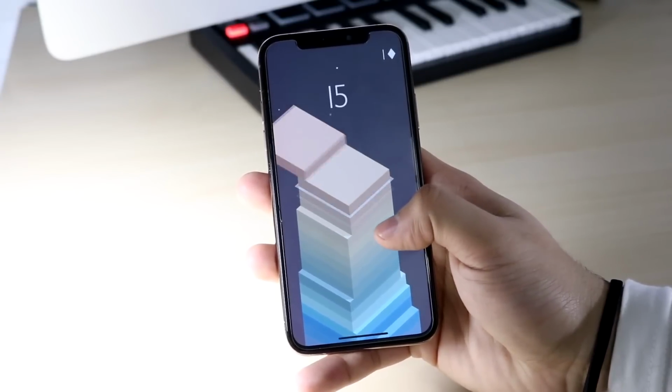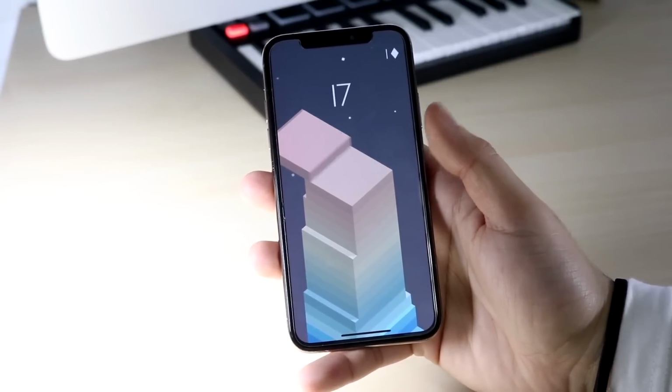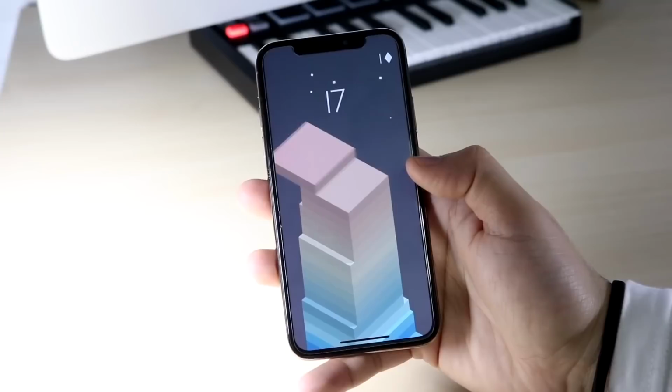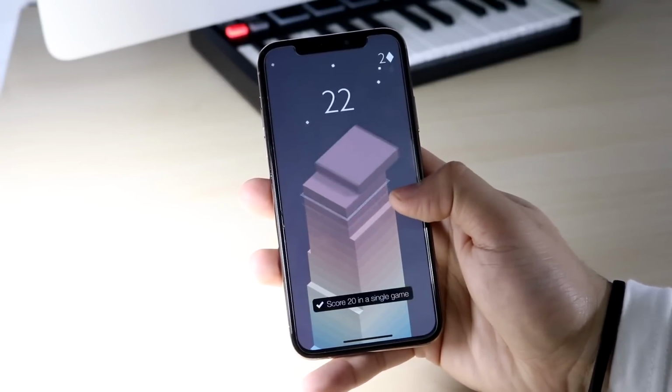Just because the iPhone XS is a little bit older doesn't mean it's way worse. And I would definitely tell you, if you want to, I would recommend getting an iPhone XS over an iPhone 11 even now, but really the choice is yours, but that's kind of my opinion.